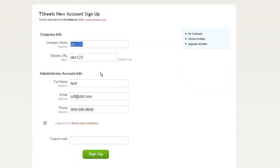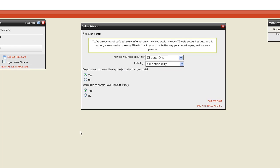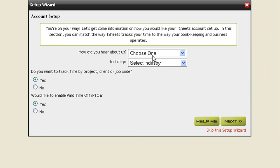So I'm just going to sign up here. As you can see, I started testing this out with some fake accounts. Let's fill in some fake information here. Okay, an account's being created. abcdefg.tsheets.com. Okay, I'm in. They just ask you some questions here. I'll just quickly go right through this.